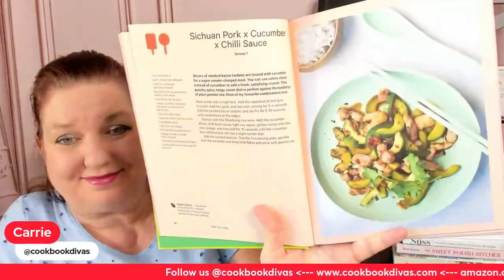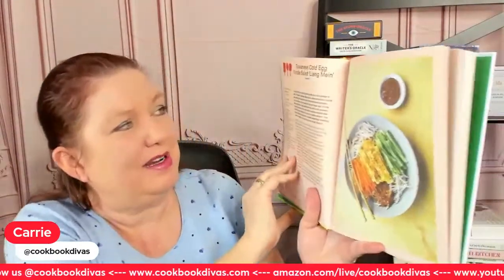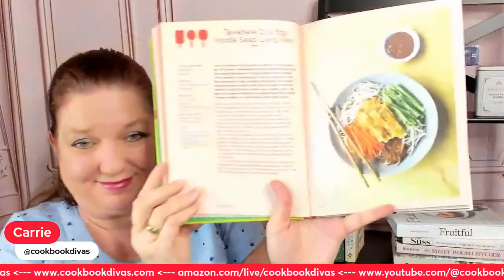This is Sichuan pork and cucumber and chili sauce. I was just hoping to go to a fancy restaurant. Taiwanese cold egg noodle salad.